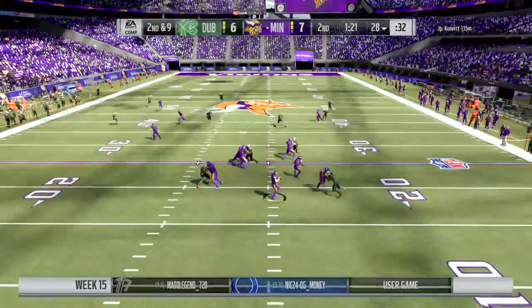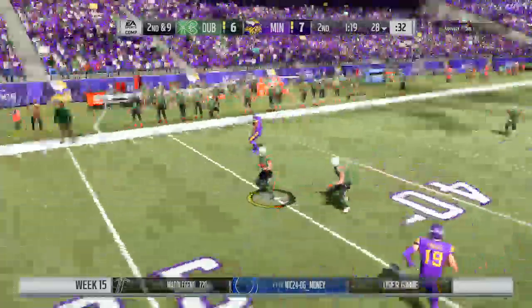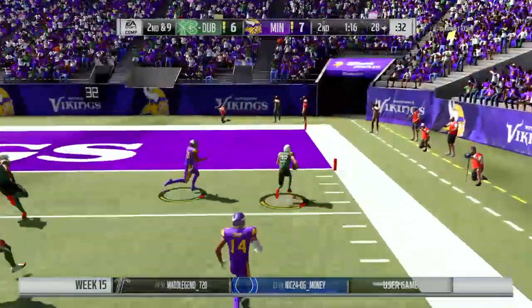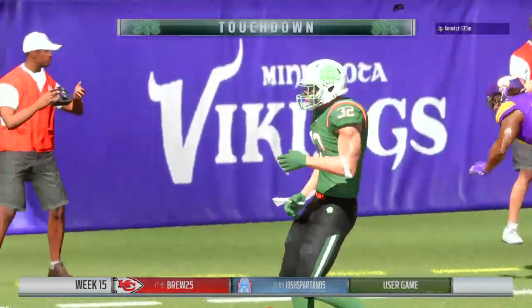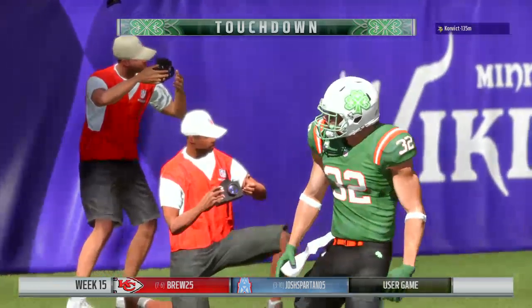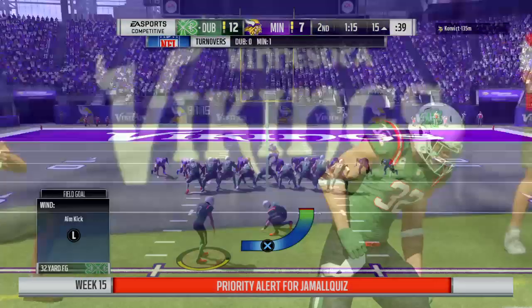Out of the gun, they'll look to throw. Looking for Diggs, and it's intercepted. It's the Honey Badger, Tyrann Mathieu. And put it on the board. It's 6, a touchdown. How about that for a little jolt right before intermission?